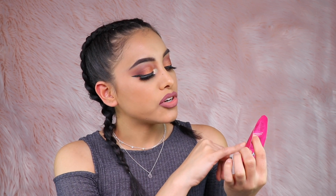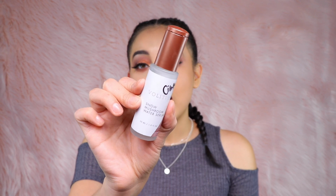I love them. And these are our very popular sheet masks at Sephora. I got the Sephora Collection Rose Face Mask, and this one is ultra moisturizing and brightening. I have tried this before and I really adored it. It's kind of like a pampering step that you can add to your skincare routine, so I'm really excited to be using this at night. So speaking of skincare, I was able to get the new Volition Snow Mushroom Water Serum, and oh my god, I absolutely love the texture of this serum.